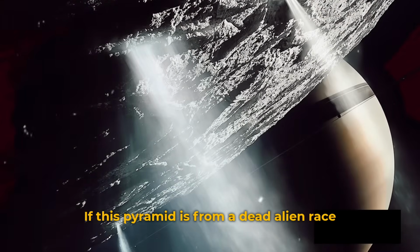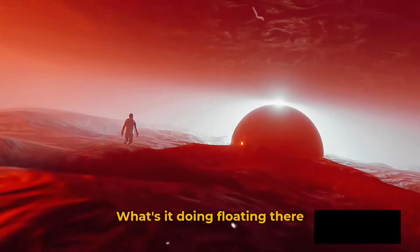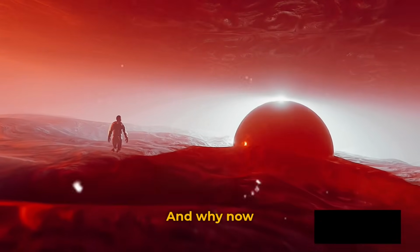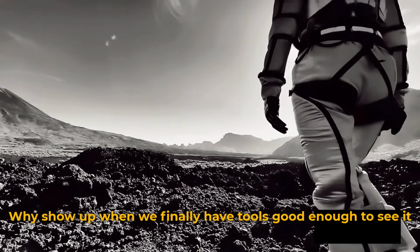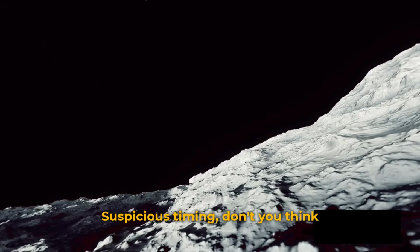If this pyramid is from a dead alien race, how did it survive? What's it doing floating there? And why now? Why show up when we finally have tools good enough to see it? Suspicious timing, don't you think?